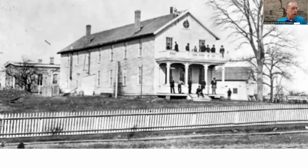Now, Edison's Menlo Park, New Jersey laboratory, that's a picture of it right there, was a two-story structure dedicated to scientific experimentation. The lab was completed by the end of March 1875. This was the beginning of Edison expanding his horizons in his experimentation. The construction cost over $2,500, and at the time, it was the largest private laboratory in the United States.